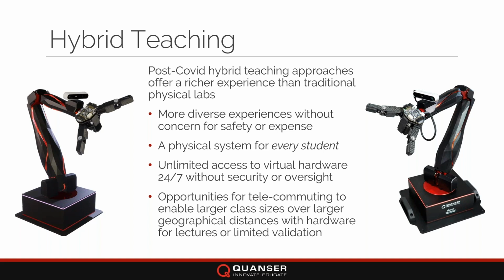That's always going to be part of this experience. We're a hardware company at our heart. And so we really believe that the hardware experience is essential to being able to understand these systems, but you can get a lot of that understanding virtually before you go on campus and really work with the physical systems. So this is something we're very excited about.